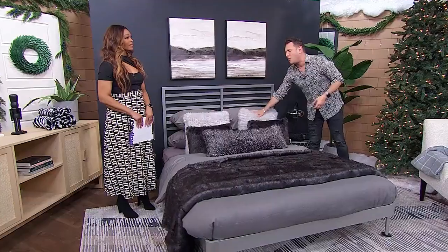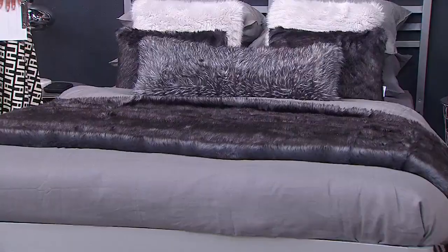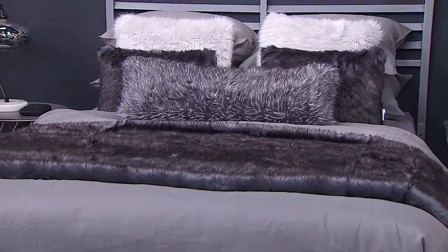And then, of course, faux furs. This is such a big thing now. Beautiful faux furs, and we've layered it with pillows and the throw. I mean, this is really cozy, warm, really something for somebody to get up into and feel great. This is fantastic. And the other thing you've done really beautifully is added some greenery.